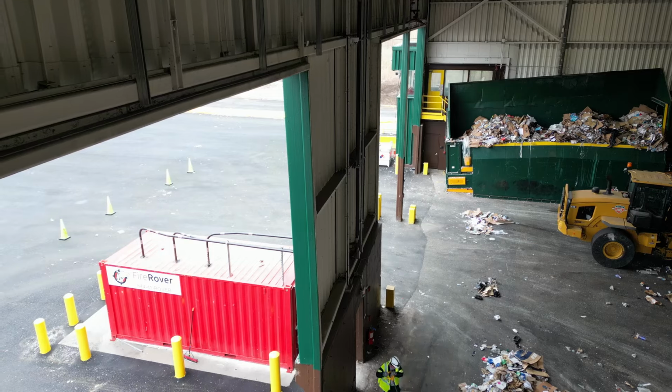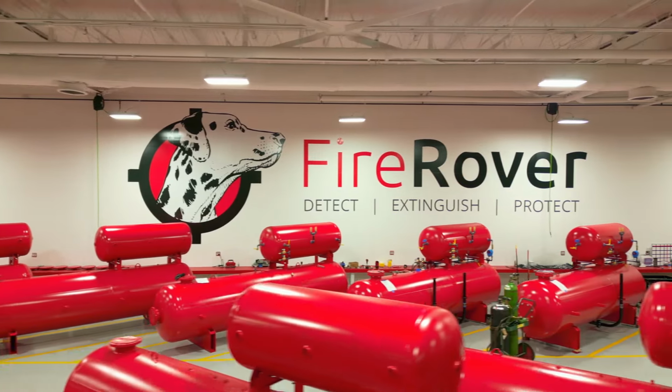It's good to partner with someone that cares as much about the industry as we do. It ensures protection to your building. You don't want to go into the building and secondhand install some sort of system that may give you protection. You want to make sure that you have the best system out there, which is the Rover system today.